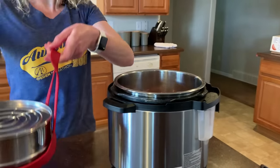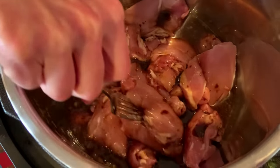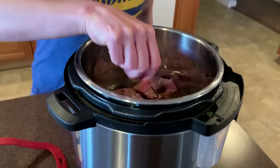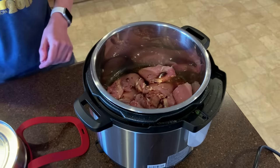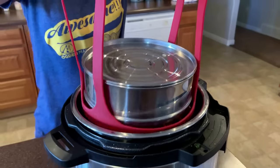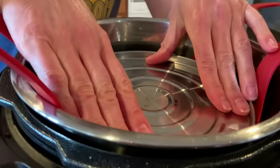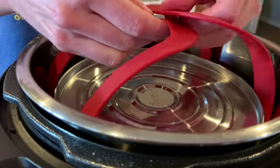So you can see how I've tried to get my chicken in a flat layer there. Make sure it's all in one flat layer so that the pot of rice can sit on there fairly stable. And we're gonna drop the rice into the pot. Try to make it as even as possible so that one side of the rice doesn't get cooked more than the other side.